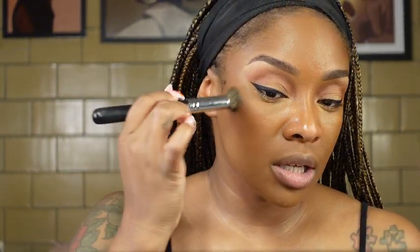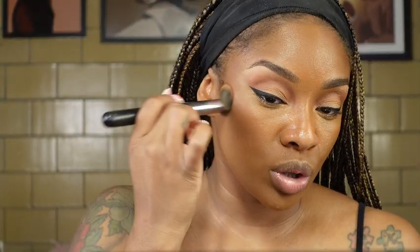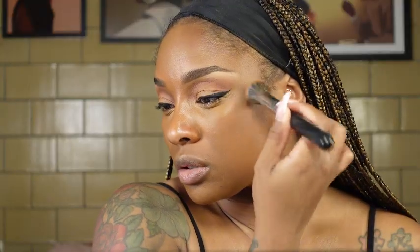Anytime you're blending out your bronzer or contour, please blend upward towards the center of your face because you don't want to get anything underneath this area. I'm just gonna go ahead and blend this out, and you guys are gonna see the difference here with me blending out this product. Because baby, I'm about to put a little bit of work in. Hold on. And I'm gonna do the same with my forehead.